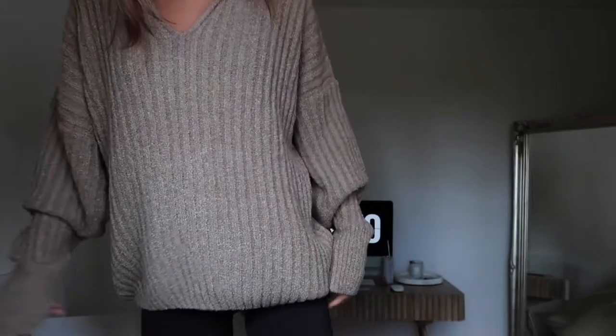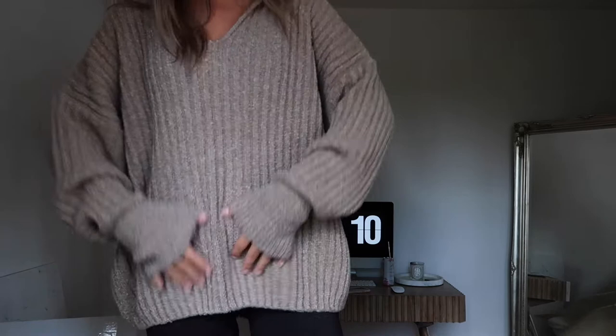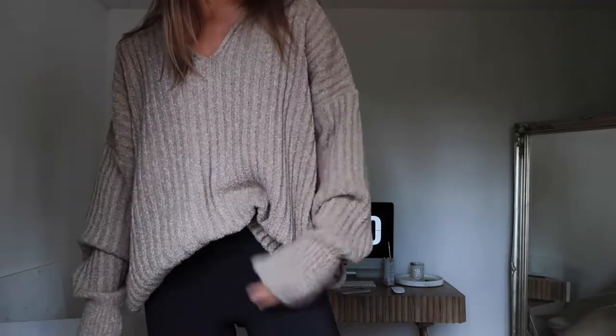Here's the jumper on, just a super comfy slouchy knit. I'll show you the length of it. So it's just like a nice boxy fit, so perfect to like tuck into jeans or something. I love this neckline as well. I think it's super flattering with the collar detail like that. I absolutely love it. I think this came in a few other colors as well, which is lovely because you can choose something to suit you, but this is like my favorite color palette for autumn.